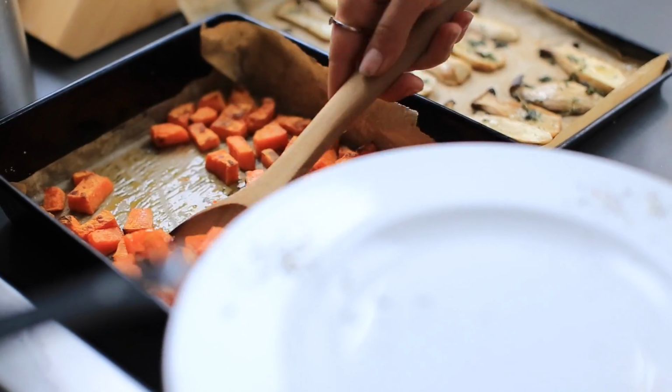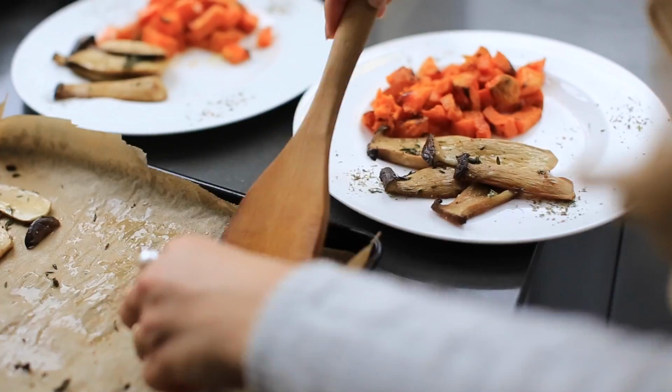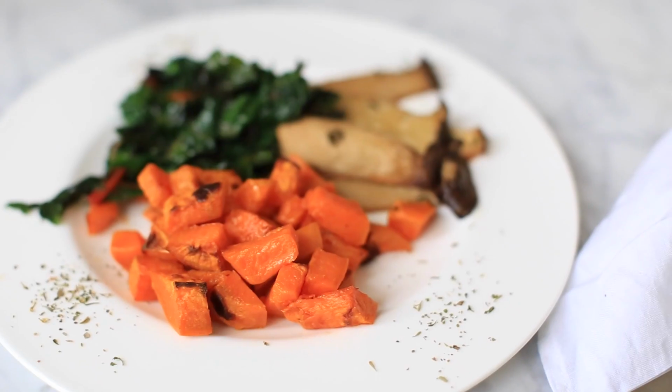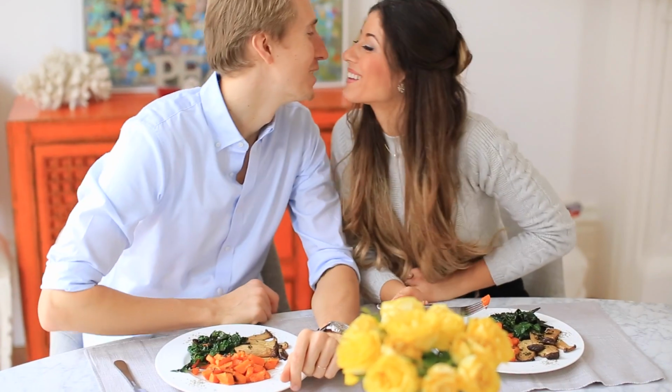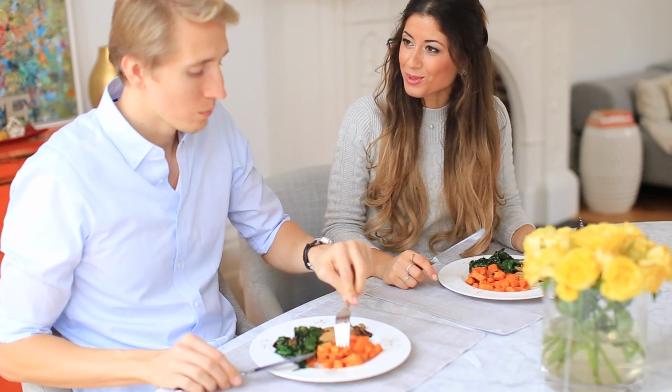And then I'm gonna transfer the sweet potatoes onto a plate, transfer my mushrooms onto a plate, and then also transfer the chard into a plate as well. Very nice and colorful. Alex joined me for lunch, just having some conversation and enjoying our lunch.